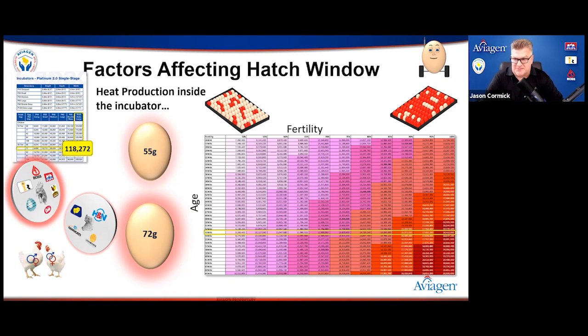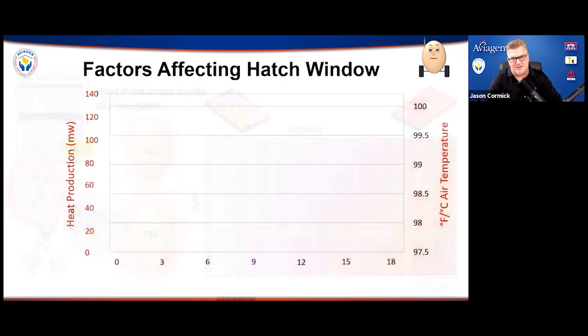Now I realize I've just walked into a political minefield, so I'm going to back out of that one right now. But those are the things that are important: how masculine or feminine the parents are, because that's going to make a difference on the size of the egg, and that's where we're going to see that difference. So I'm going to come back to the genetics question in a little while.